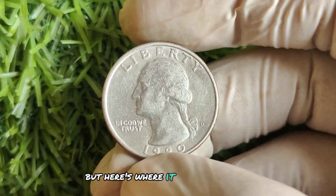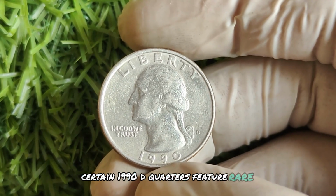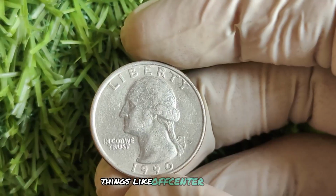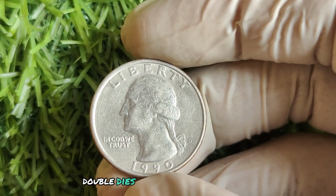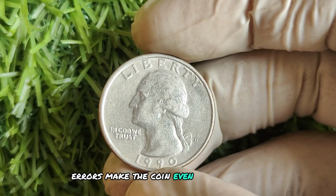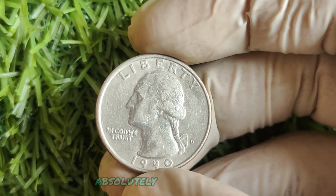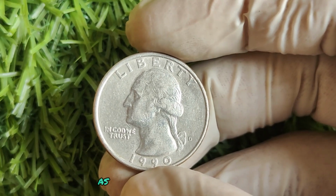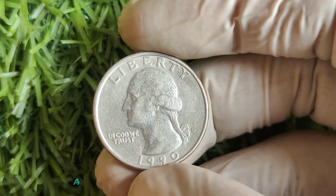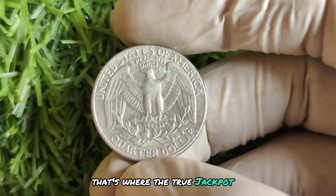But here's where it gets even more interesting. Certain 1990 D quarters feature rare errors, things like off-center strikes, double dies, or even wrong planchets. These errors make the coin even more valuable to collectors. Collectors and coin enthusiasts absolutely love these quirks, as they make each coin unique. A rare error combined with high quality, that's where the true jackpot is.